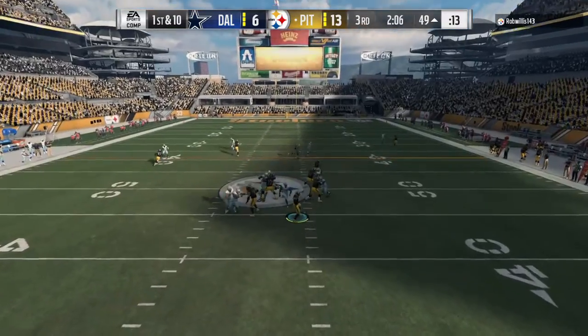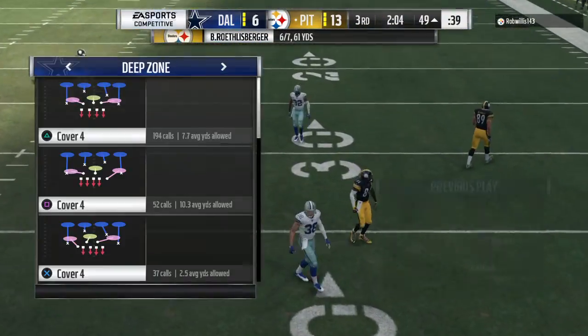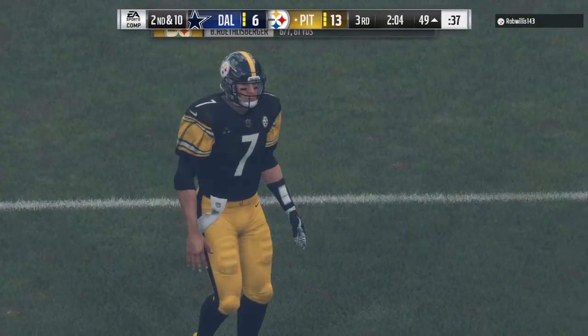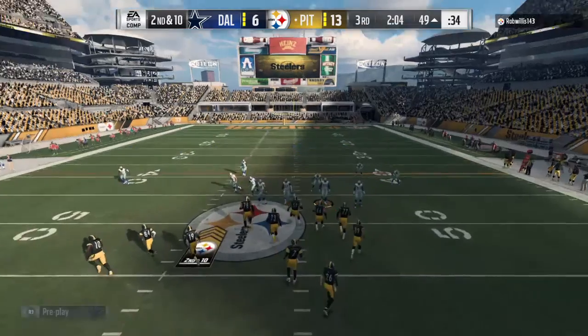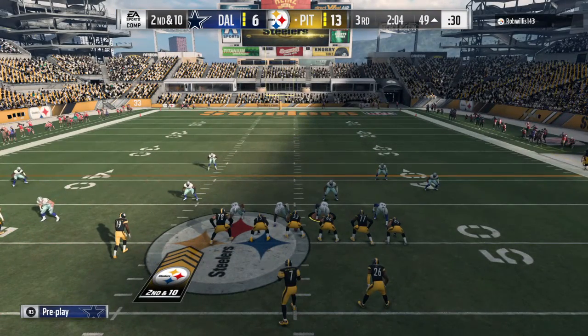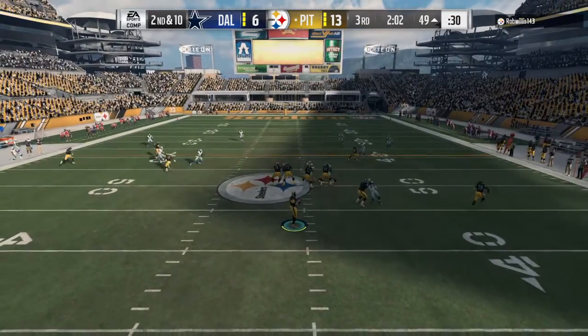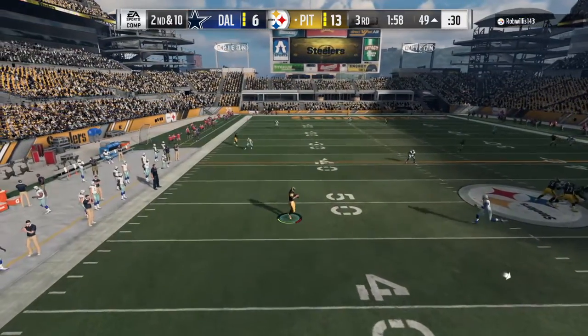On 1st and 10, it's Roethlisberger. And he was hit as he threw it there, and it forces it incomplete. The good signal callers would never go back in the huddle and play the blame game because they need those guys to protect him. But on that last one, his offensive line lost their leverage very quickly, and that's why they were able to get to him and hit him as he tried to throw the football and force an incompletion.